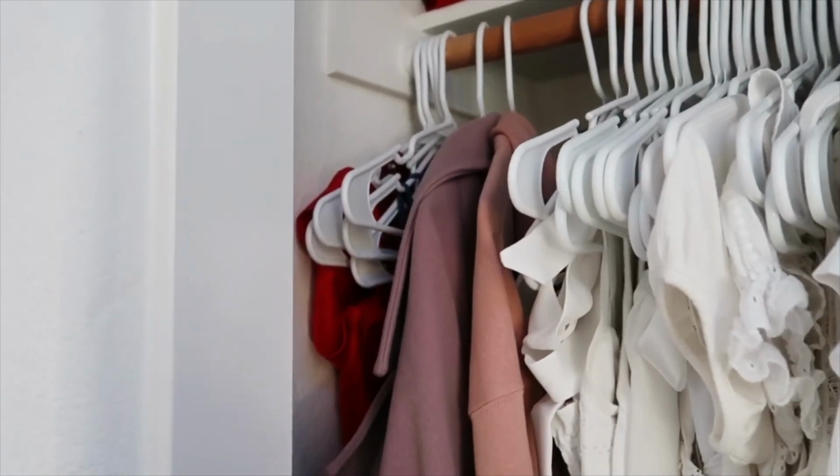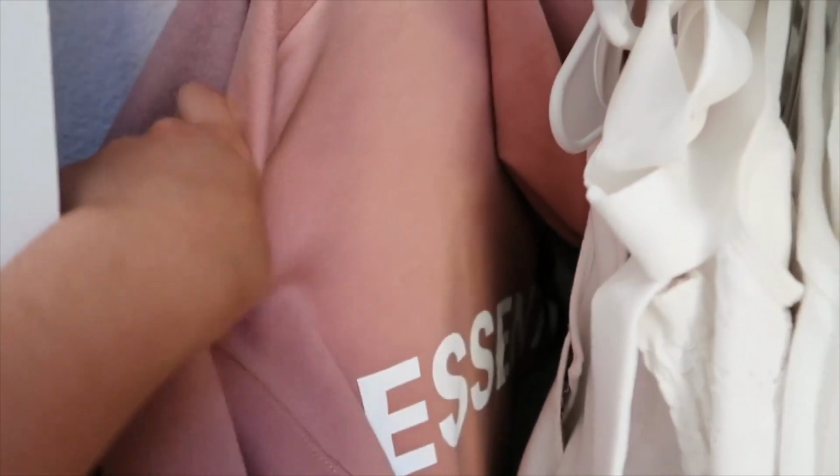But over to the left side of my closet I just have thicker stuff and longer dresses. And I have my essentials hoodie over here, the one Jordan got me. It's my favorite hoodie. And then I have this really thick coat, and then a bunch of my really long prom dresses or wedding dresses that I wore.